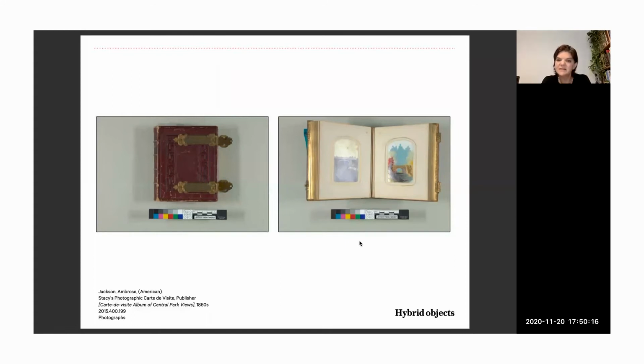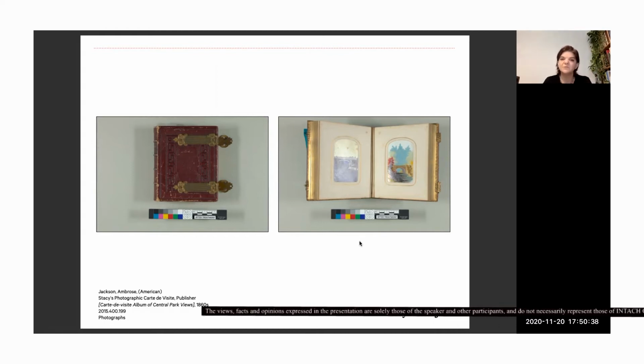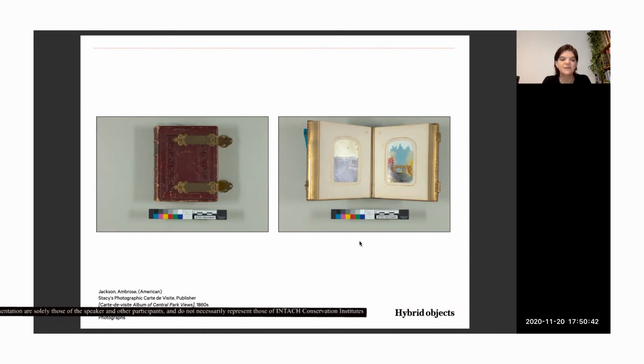It has paintings in it by the American artist Ambrose Jackson, as well as photographic images of New York's brand new amazing treasure, Central Park. So it's this iconic part of New York City history in a very, very common structure. There are numerous structural variations to albums like this, but most of them are built around the format of the carte de visite, which was invented in 1854 by Disdéri.